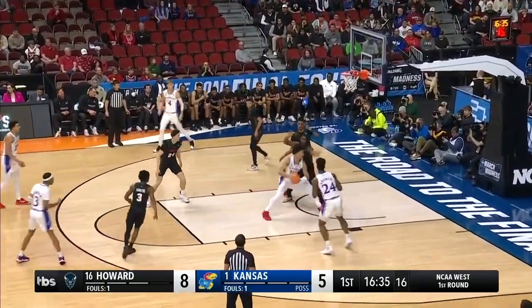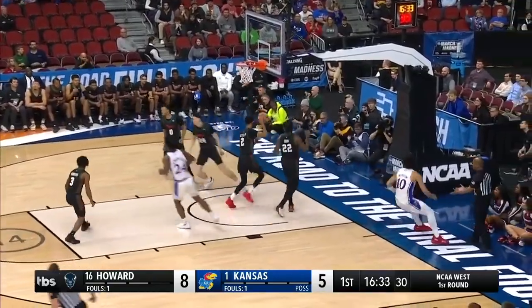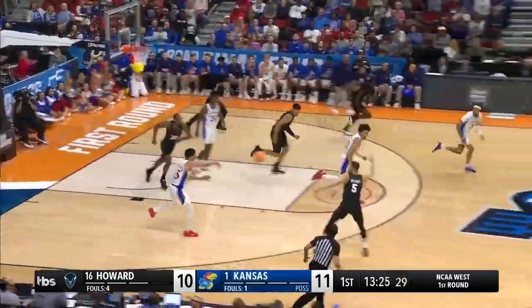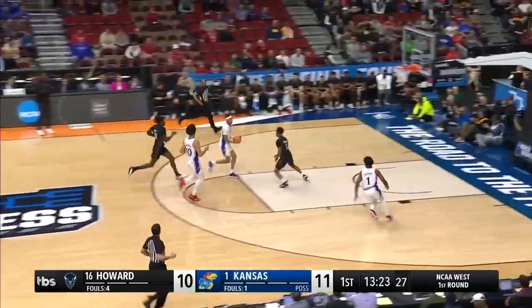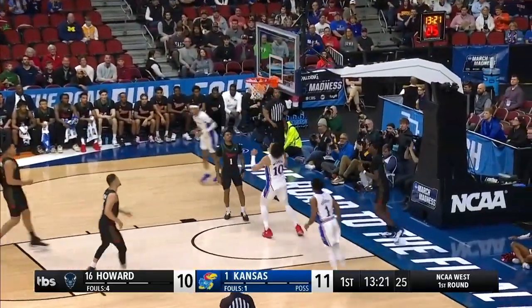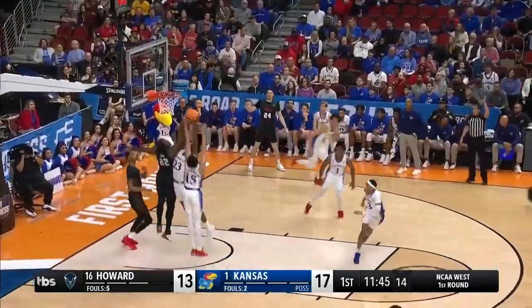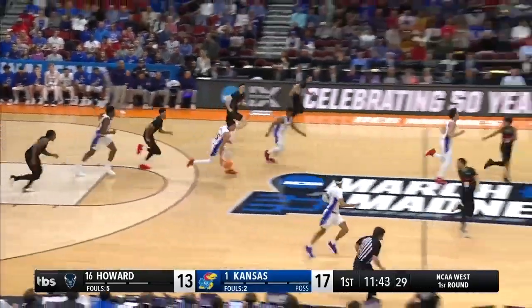Inside, Wilson gets deep, double team. Wilson fights through it and scores inning. Williams is stuck, he gives it up. Harris lost the handle. Great defense by Kansas. On the run out. Harris leaves it for Wilson, who lays it in. And live ball turnovers. In the corner, Wood can't hit it. One and done for Howard.